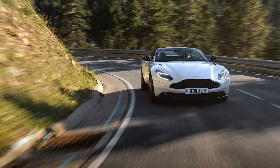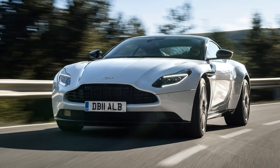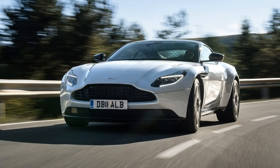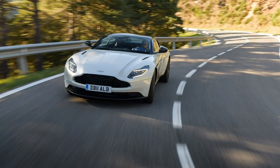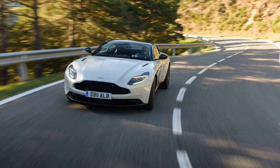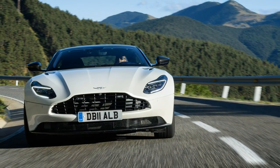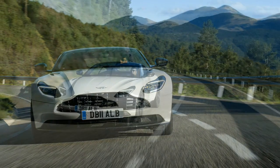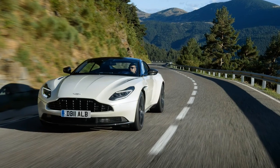The idea of the DB11 V8 is to inject an added degree of sportiness to Aston's 2+2 GT. It's clear Gaydon nailed that goal within the first mile behind the wheel in northeast Spain. The steering carries more weight and the sprightlier DB11 V8 changes directions far quicker than its V12-powered sibling, while eager is the perfect descriptor for the Aston-tweaked V8.